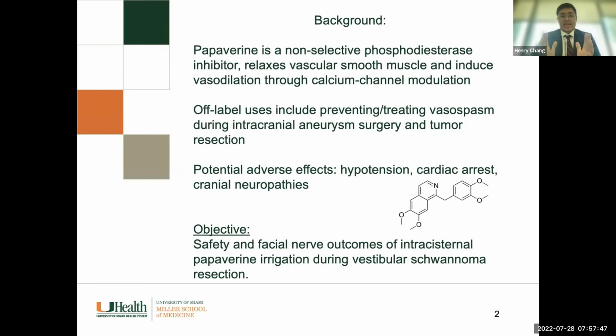Of note, the literature has documented some adverse effects with papaverine, including hypotension, cardiac arrest, and cranial neuropathies. But nonetheless, the question remains: the safety and the overall facial nerve outcomes during intracisternal papaverine irrigation in vestibular schwannoma resection, which is the aim of our study.